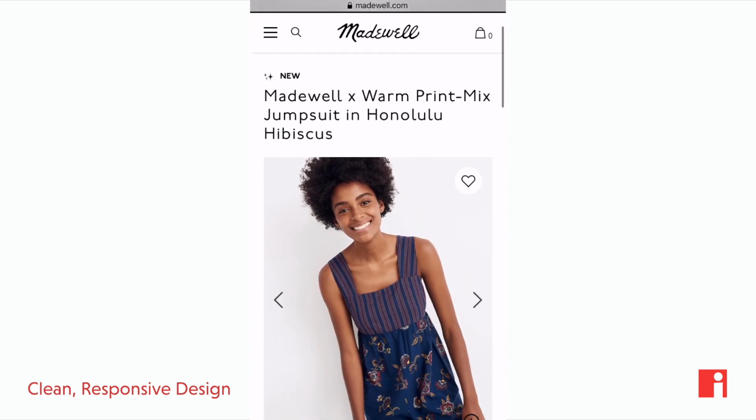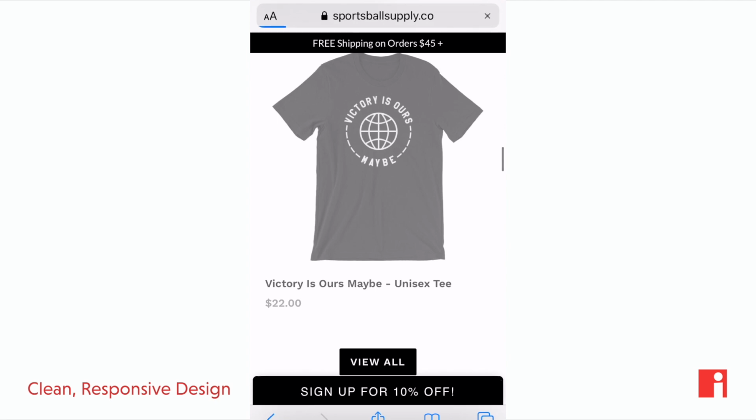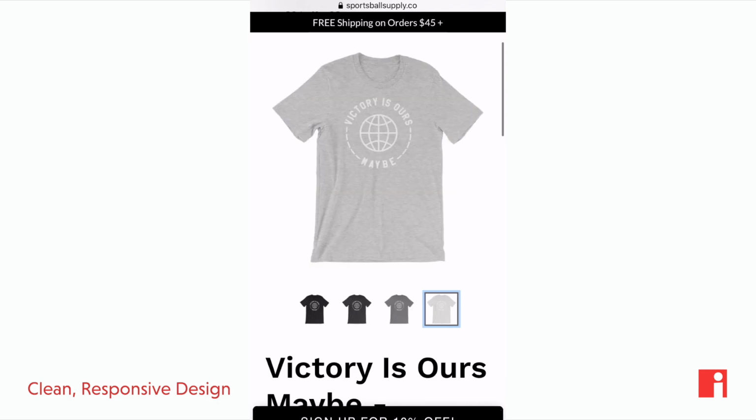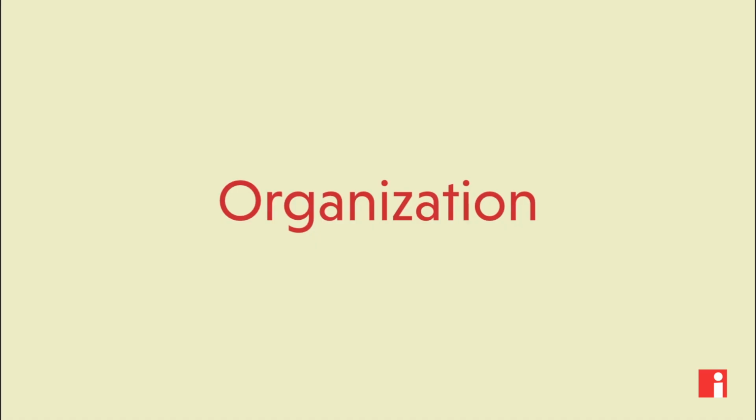In general, mobile shopping accounts for around half of online transactions. Therefore, your e-commerce website has to be mobile friendly. This includes having an easy-to-use navigation and giving customers the same detail about your products that is offered on the desktop site. The next e-commerce essential is organization.